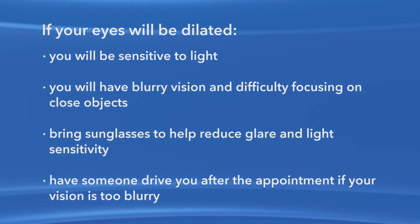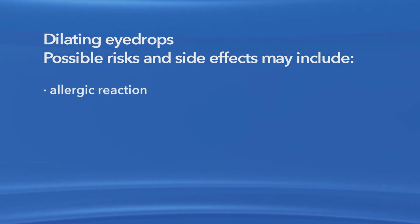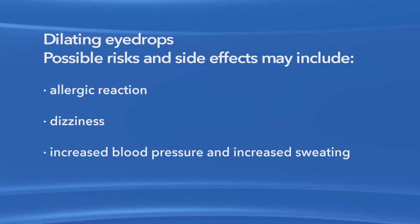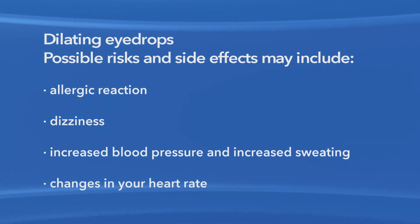As with any medication, there are possible risks and side effects associated with dilating eye drops. It is possible you could have an allergic reaction, dizziness, increased blood pressure, and increased sweating. You could also experience changes in your heart rate. In unusual cases, dilating eye drops may cause acute angle closure glaucoma, where eye pressure rises suddenly. This complication is extremely rare and can be treated immediately if it occurs.